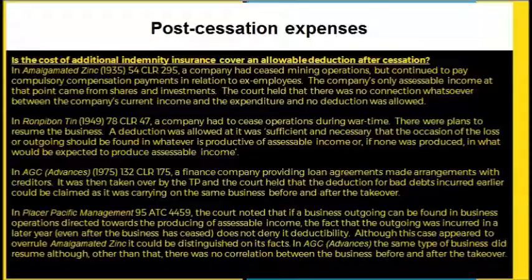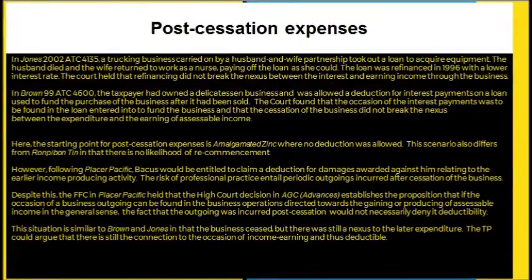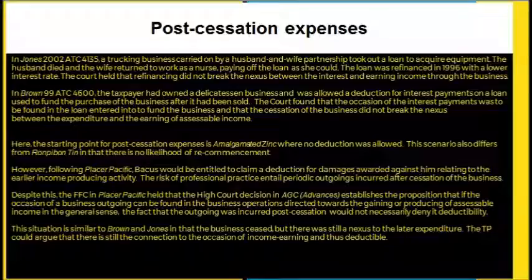And similarly, in Pacer Pacific, the court talked about this in a bit more depth and said, look, if there are outgoings that occur after the taxpayer ceases business operations, that doesn't necessarily mean that you can't deduct them. There's no hard and fast rule to say that you can't. And that's really going back and looking at Amalgamated Zinc in quite a different light. And in more recent times, the courts have had this leniency. And I think that's testimony to the more sophisticated concepts of being in business.